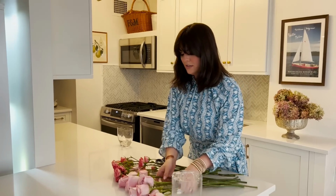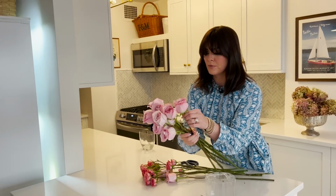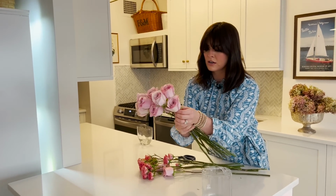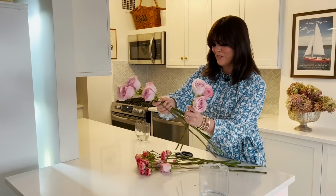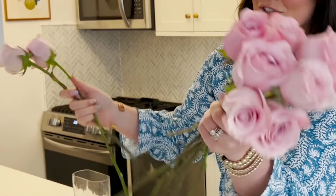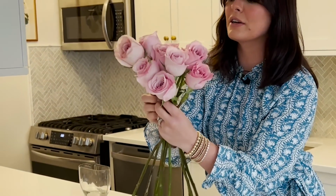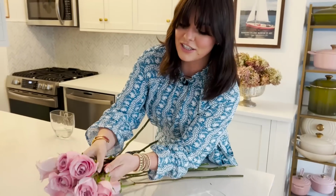When I have roses, I like to cut them lower rather than higher. I take all the leaves off. You want to make sure that they're cut at a 45 degree angle. It helps them soak up the water and stay fresh for longer. I'm constantly arranging flowers on TikTok. It is my favorite thing to do. Yeah, you can definitely get roses at your local grocery store, and they are way less expensive than going to a high-end florist.